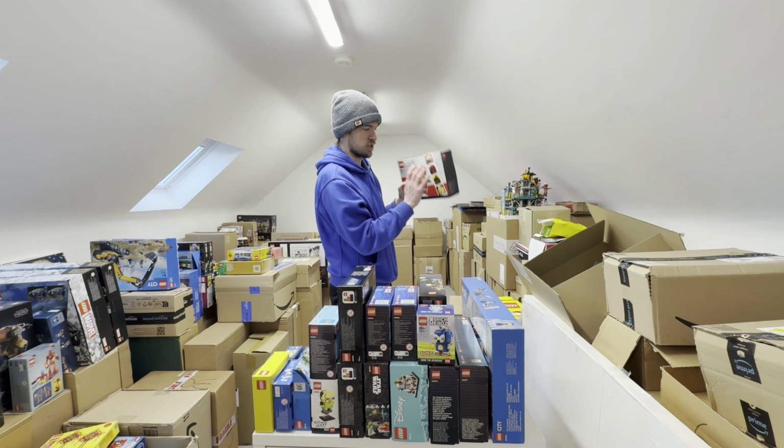So next up then we have, I've pulled out a few of these in the past. 76202, the Wolverine Mac Armor. So as I explained previously, these were really good price whenever I was purchasing them. I love the Wolverine figure, and I know Wolverine figures have come along since this, but still thought it'd be a nice little set to have.